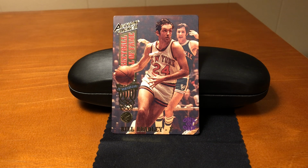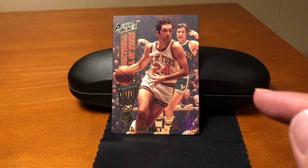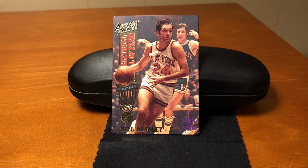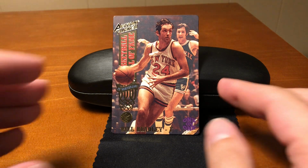So who did Action Packed choose as Bill Bradley's pair, as his rival? Well, first clue, it is another forward. Okay, you probably think that's obvious. Another clue, this purple in the one-on-one logo, that's going to be important to the person he's matched up with. So forward, purple, bringing anything to mind? Yeah, we'll see. Take a look at the back.